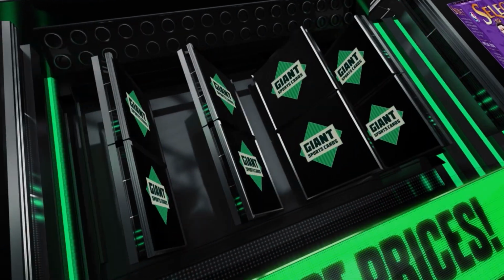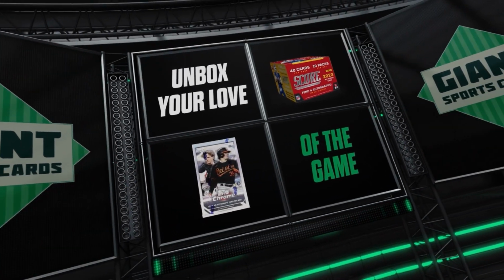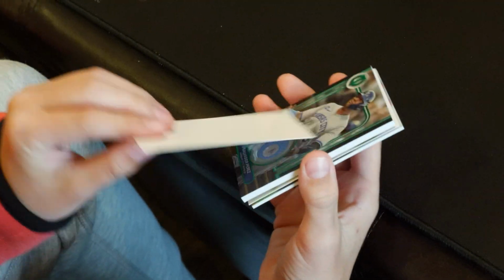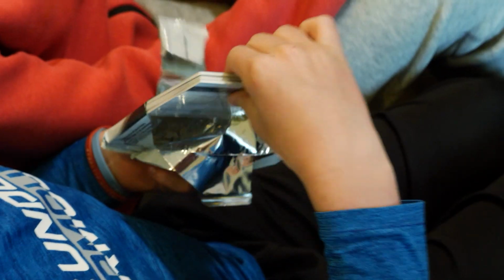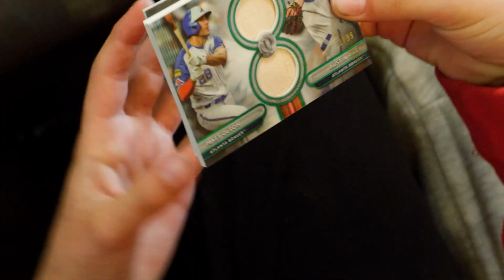It's time to unbox your love of the game, presented by Giant Sports Cards. Raleigh Dinger is 11 years old and loves collecting baseball cards. Giant Sports Cards sent Raleigh a box of 2024 Topps Tribute, and he invited good friends Theo, William, and Hunter over for the break. All four boys are big Oriole fans, despite living more than 1,200 miles from Baltimore.